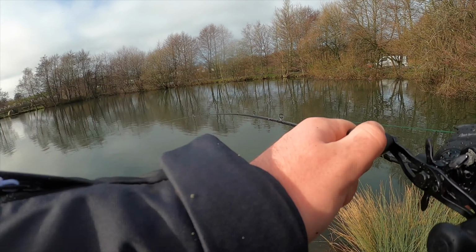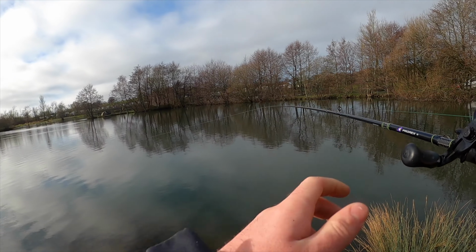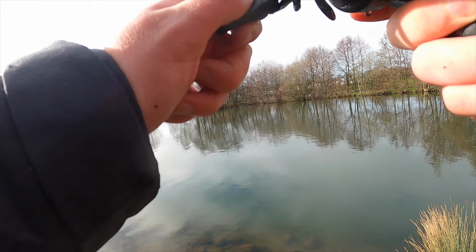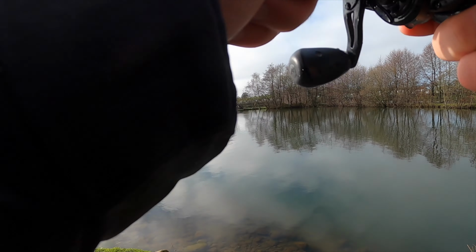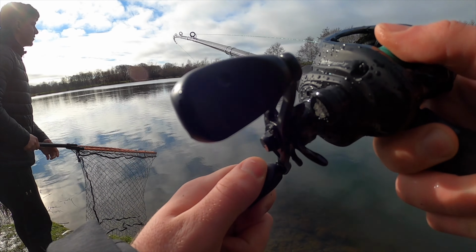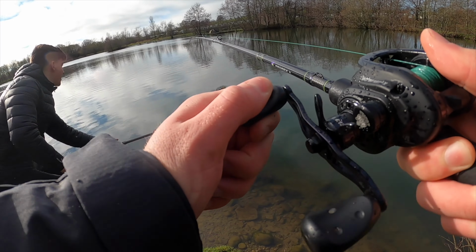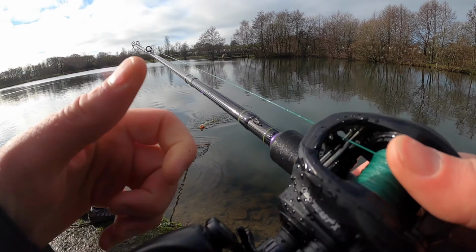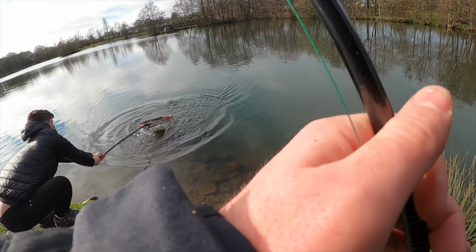Doesn't feel like a small one. Again, it's hard to tell. Maybe this is quite a nice fish actually. Putting a fair bend in the rod. Usually the smaller ones come straight in. It does extend a bit if you need to. Whoa! Get in! Oh, careful, careful, careful, careful!